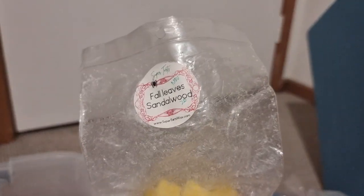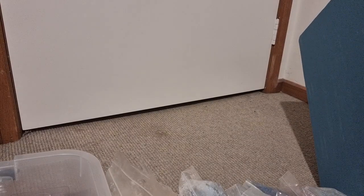Oh yeah, there's the Chrissy's Remains label, so let me get that on Chrissy's Remains. Which is like Jaws and... Is it Jaws of Cotton Candy or Jaws and Strawberry? I can't remember. Fall Leaf Sandalwood. I love, love, love this. It's a Fall Leaves that's really good, but with sandalwood it is perfection.